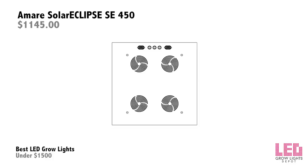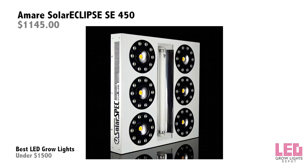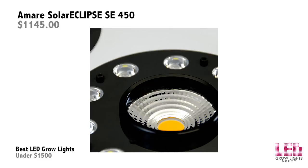Amare states that this light is equivalent to about an 800-watt HID grow light. The COBs and supplemental diodes create the perfect spectrum with a CRI of 93. The large amount of green light in the spectrum helps to drive photosynthesis more efficiently than red and blue light and to penetrate the canopy. It allows you to view your plants in a natural white light.